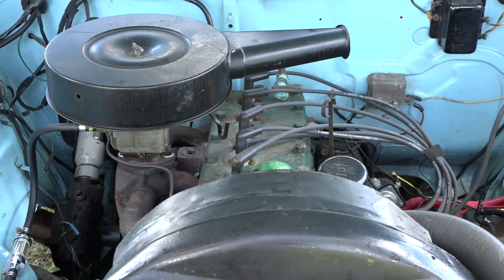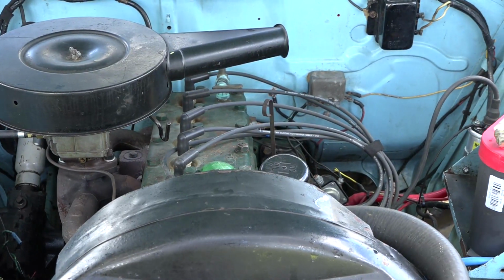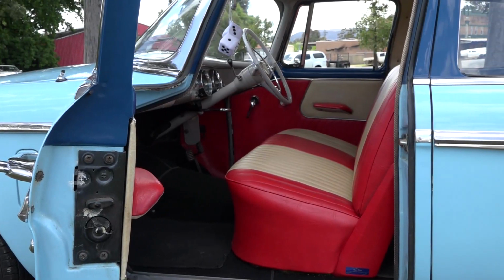Stays in the position. So 1955, we're talking here. Wow, that's interesting. Yeah, they had quite a few novel ideas. Okay, we look into the interior of the car.